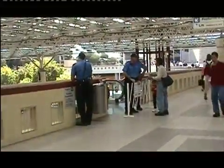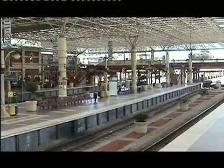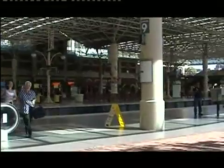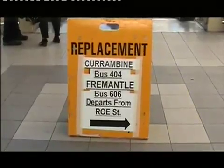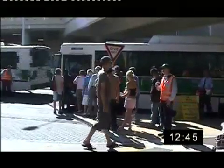No sooner had we entered the train station, I felt something was wrong. Well, we can't go on the train because they're on strike, so we've got to catch a bus which is over there, so we're going on the bus to Fremantle. Typical. Barry and I couldn't believe our luck. Well, at least we had the bus to rely on.